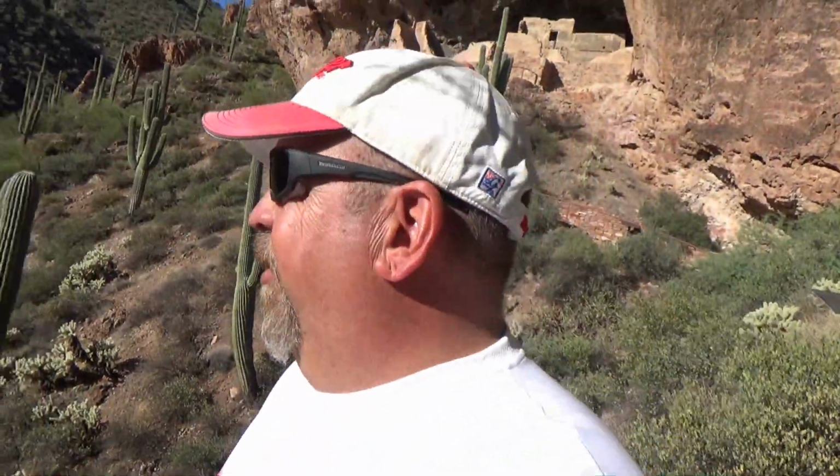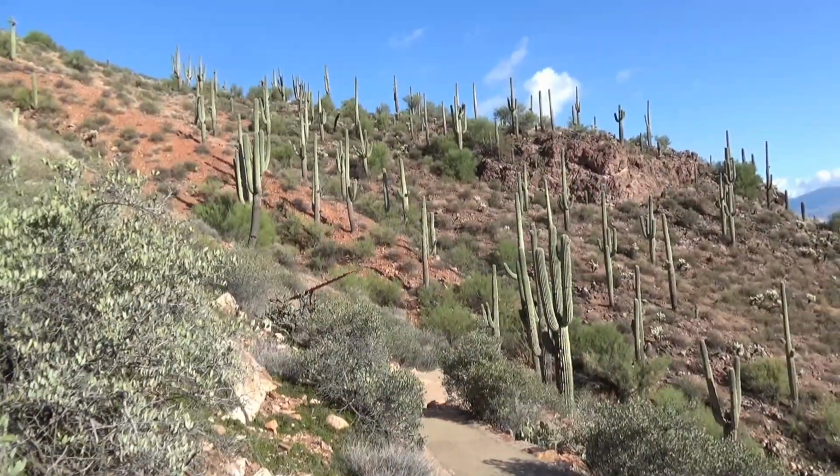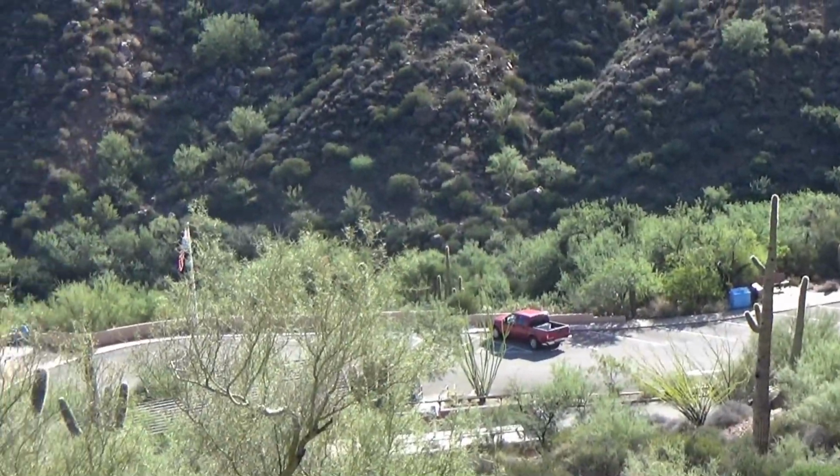That's pretty much all I got time to be able to do on this trek, but it is an uphill hike, so know that ahead of time. It's gonna kick your butt a little bit, but it's definitely worth it. And the scenery is amazing. I am the only one here.